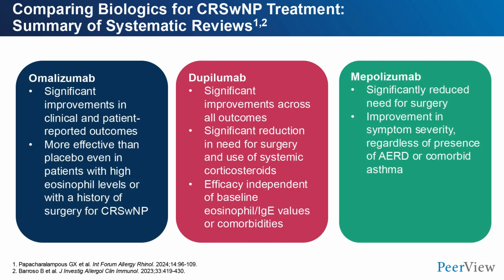So overall, in summary, we've got these 3 new monoclonal antibody weapons that we can use to help us treat patients. So omalizumab, there were statistically significant improvements in patients' clinical and reported outcomes. It was more effective than a placebo, even in patients with high eosinophil levels. Dupilumab, again, significant improvements across all outcomes, significant reduction in repeat need for sinus surgery, as well as oral corticosteroid use or systemic corticosteroid use.